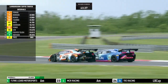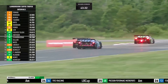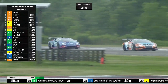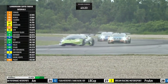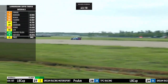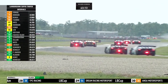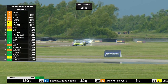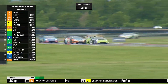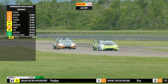The number 9 under attack. That's Hoffman. And under attack was, I believe, the 45 of Fuentes, just in front, running side-by-side, and Hoffman gets the position, but it shows you how raceable this NOLA Motorsports Park is. It's a great racetrack. I've spent some time on it earlier in the weekend, and it's challenging, it's interesting, it's got some super high-speed areas, like right here in the S's, and unfortunately, the S's are the dampest part of the racetrack.